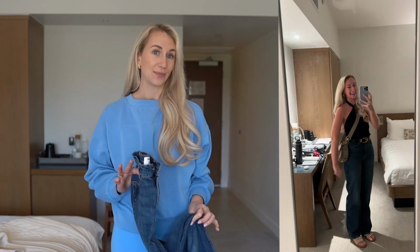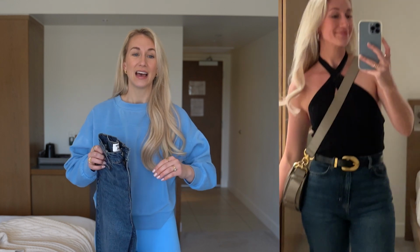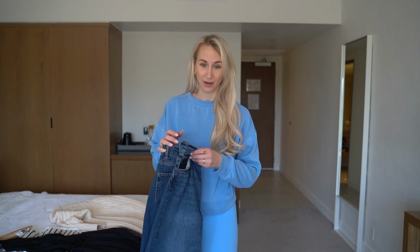I think I may have found my new favorite jean. This is a bold statement. Finding jeans that fit perfectly for you is such a task because I actually have a small natural waist, and then my hips are actually quite wide just for my frame. And because I'm an athlete, I find that I have thicker quads. So finding that kind of shape has been really hard for me.